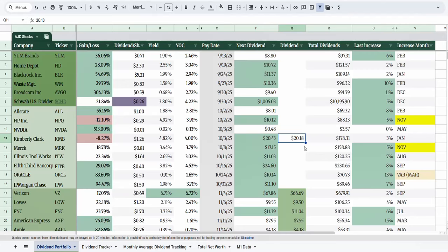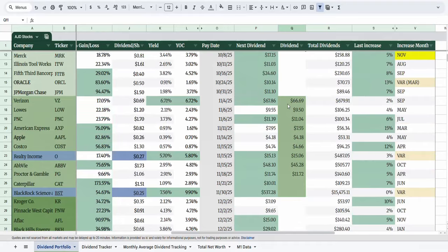So Kimberly-Clark moving from 2018 to 2043. And then we had one from American Express. Remember, it was $7.76, and now it's going to be $7.95. So really moving up that American Express. And hopefully in March we get something like a 15% dividend increase. I want to get this one above the $10 mark. That's why some of these are in green. Any of these that are $10 or above, they move to the green.